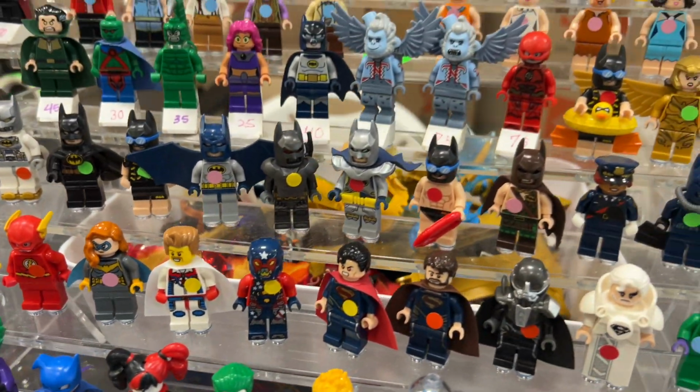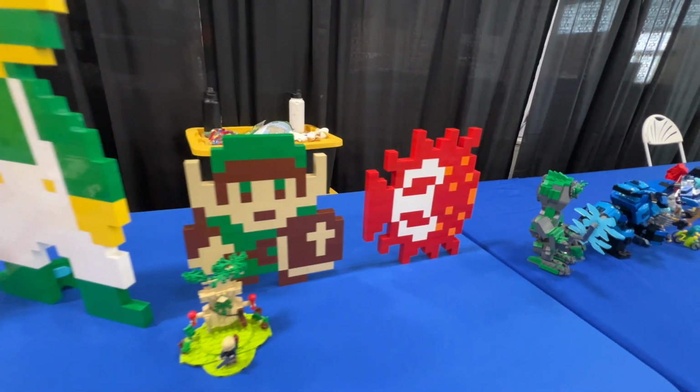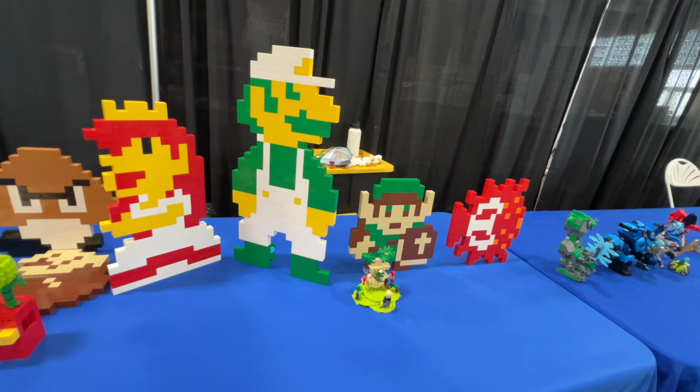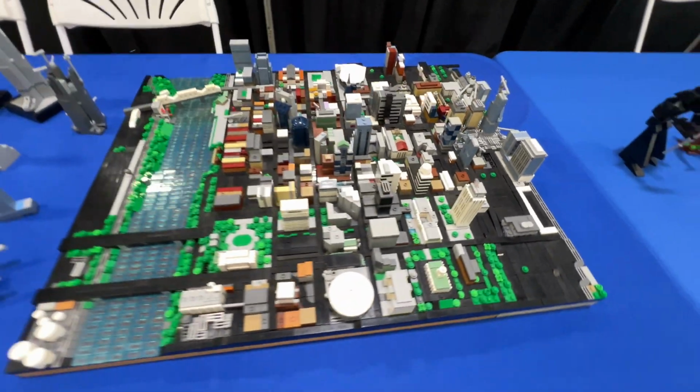Hey everybody, Jonathan here, and I am at Brick Universe Nashville 2024. It's back at the same old place here in Lebanon, Tennessee, so awesome to have them back in the hometown here. It's Friday night, so that means it's setup night, so everybody's bringing in all their stuff to set up.